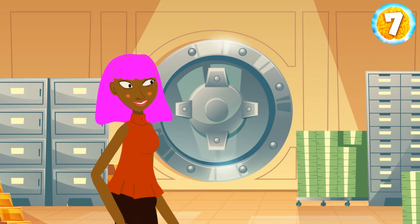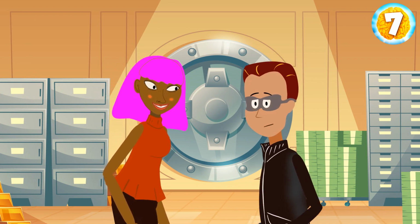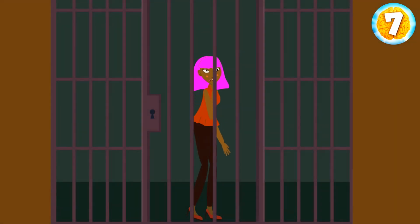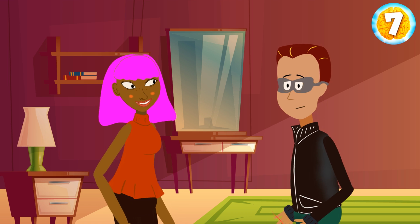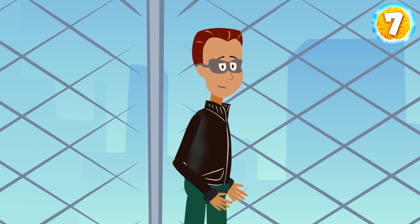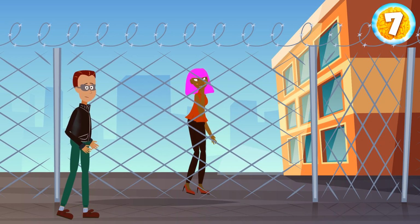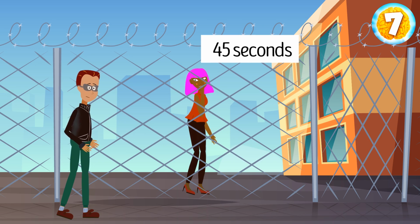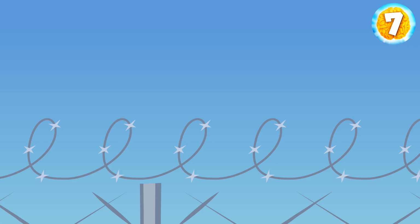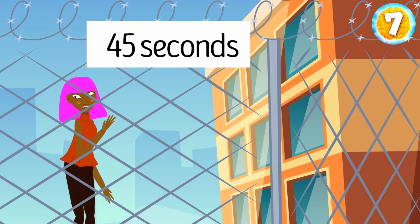Mrs. Pinkface is the world's fastest robber. She works alongside the criminal mastermind Zebra Mask. But Mrs. Pinkface was recently caught and put in jail. She and her partner in crime had already set up a plan in case this happened. Zebra Mask will pass outside the prison fence and send Pinkface a signal. 45 seconds after the signal, he will turn off the electric fence, giving her a few seconds to make her prison break. The thing is, Pinkface doesn't have a clock.